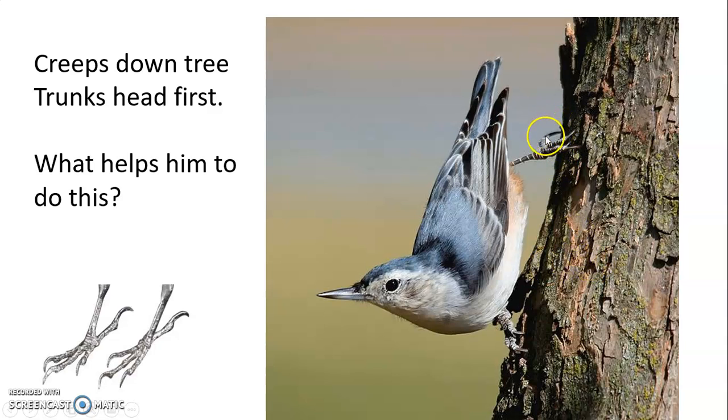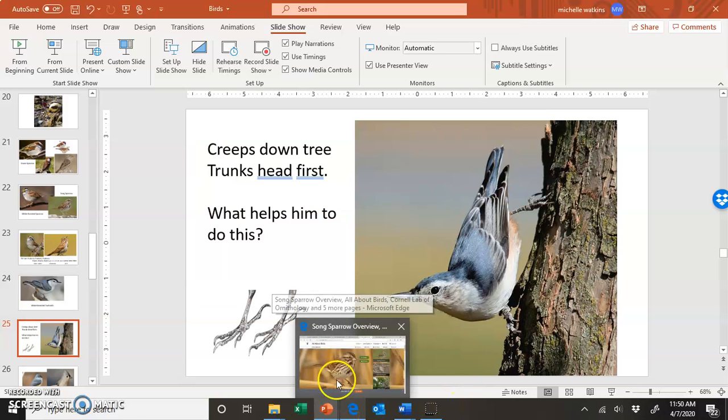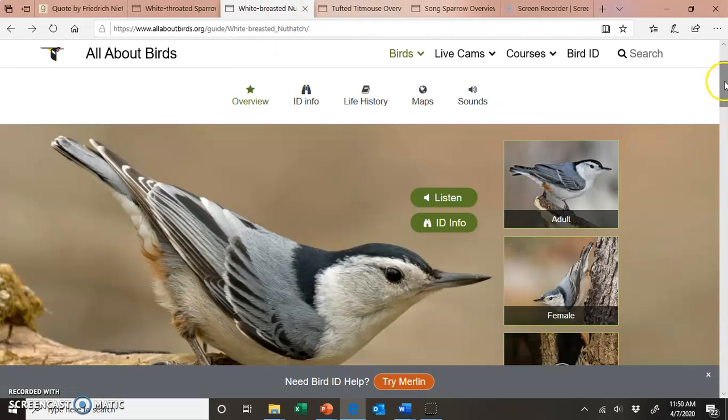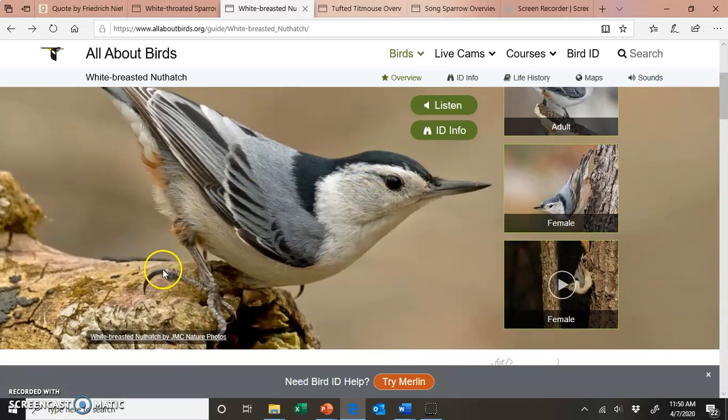And look at that big, huge claw. He's got that big, huge back toe right there, and that helps him to do this crazy hanging on that he does so well. All right, so it's good to learn his call, even though it's not beautiful, because it will help you to recognize him. So here he is again. You can recognize his coloration. Oh, in this picture, you can really see that back toe. See how large it is.